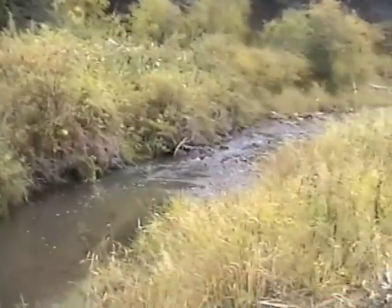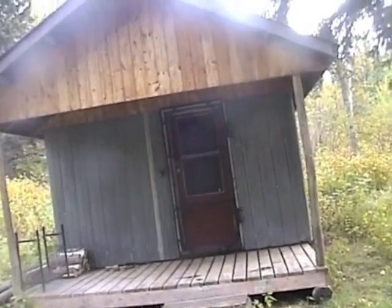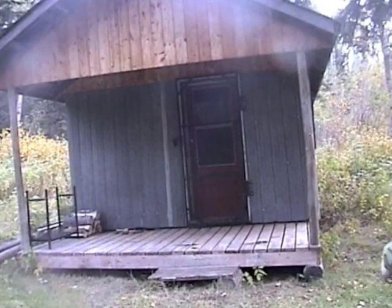Well, here I am at TP Creek now. Just gotta find a good dry spot to cross. The cabin's just across the creek. Well, here's the TP Creek cabin.